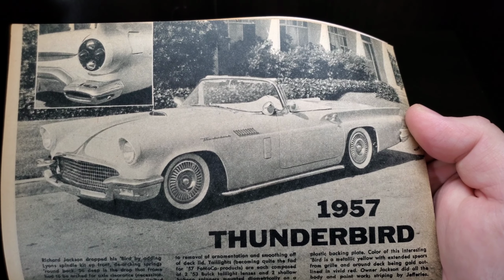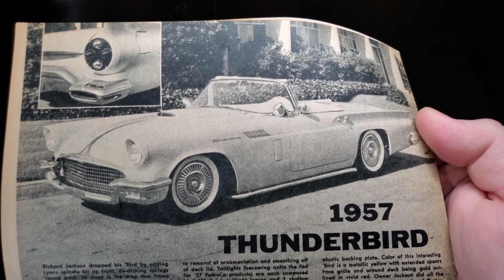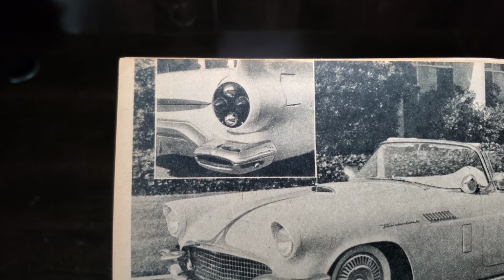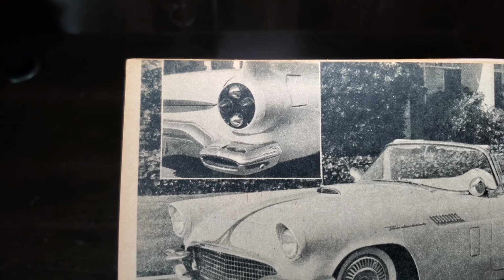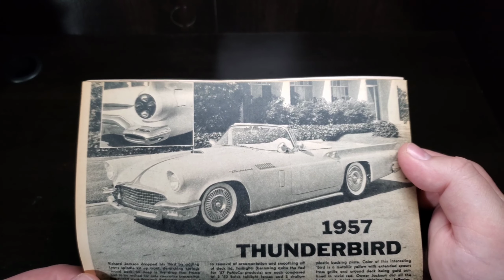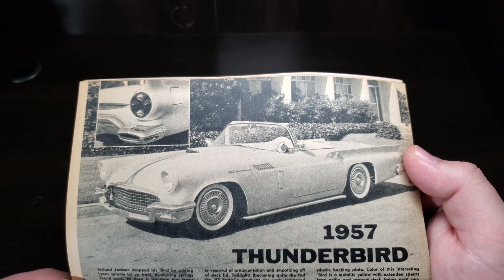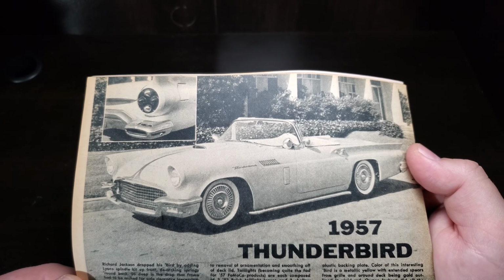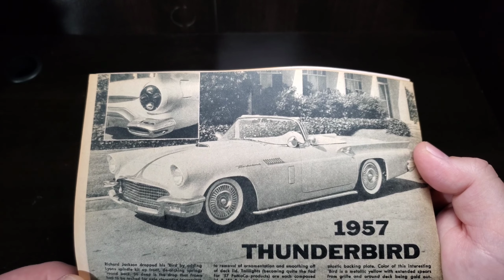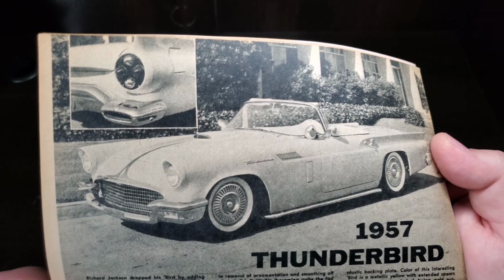Taillights became quite the fad for '57 Fomoco products. These are each composed of two '53 Buick taillight lenses and two shallow hubcap spinners mounted diametrically on plastic backing plates. The color of this interesting bird is a metallic yellow, with extended spears from the grille and around the deck being gold, outlined in vivid red. Owner Jackson did all the body and paint work, with striping done by Jeffries.